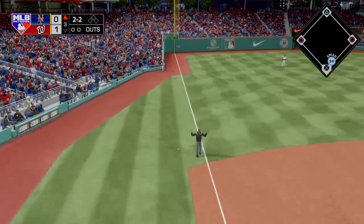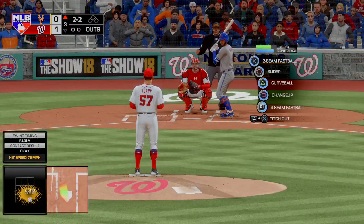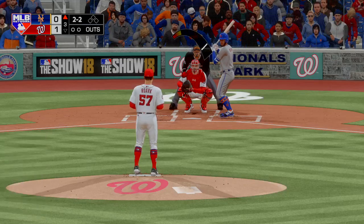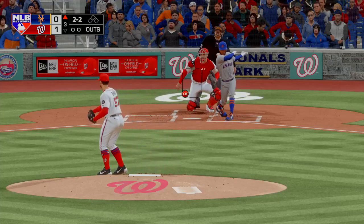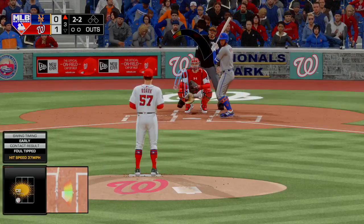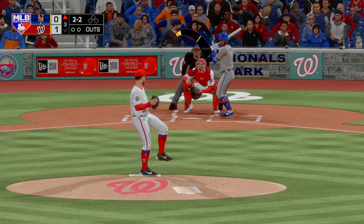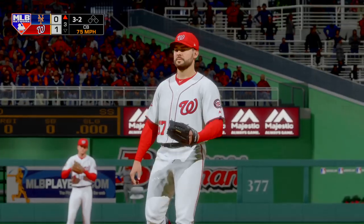Grounder down the line at third, but this will wind up a foul ball. 2-2. The 2-2. And he'll just get a piece here as this is chopped foul at home plate. The 2-2 one more time is looked at, and the count moves full.